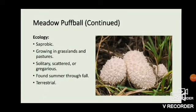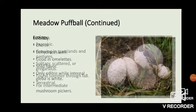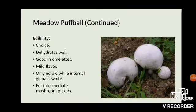And there you see some examples with those spines. See how big they are and how cool they look. So this is saprobic. It grows in grasslands and pastures. Not going to find this one out in the woods. And yeah, solitary, scattered or gregarious. Basically everything else is the same that we expect from this genus. And the edibility is choice. Again, the same that we come to expect here.